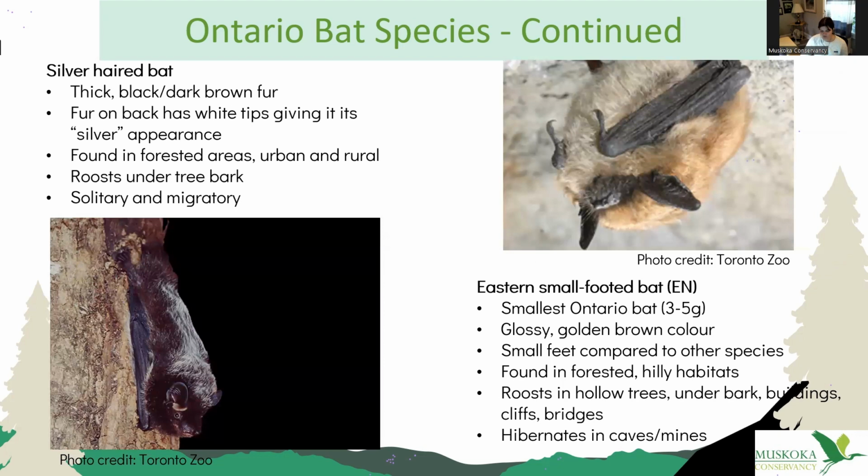Our last two species, the silver-haired bat. So they have thick black to dark brown fur, and the fur on the back has white tips, which gives it this nice shiny silvery appearance. They're found in forested areas as well, tending to be urban and rural. They'll roost under tree bark, and they're solitary and migratory.